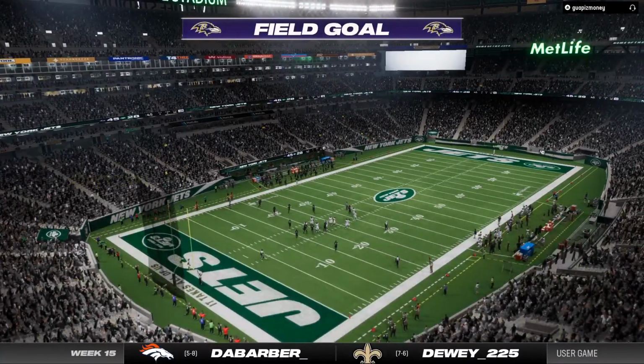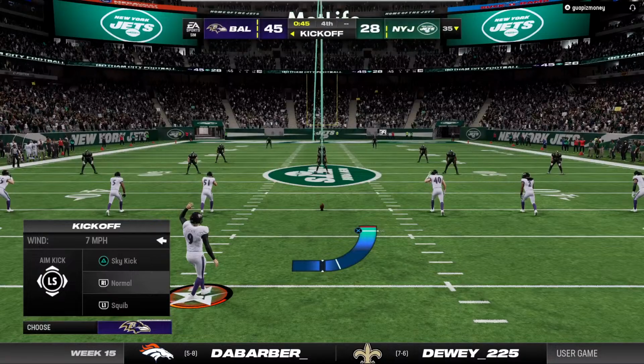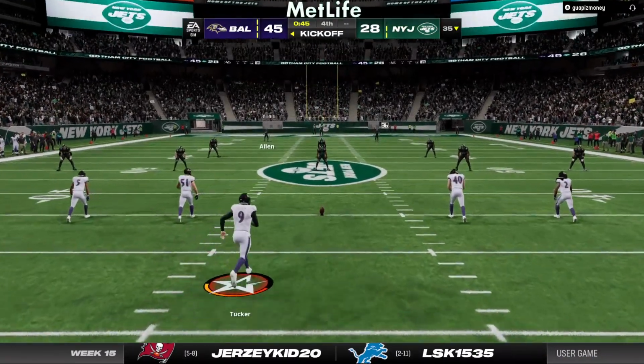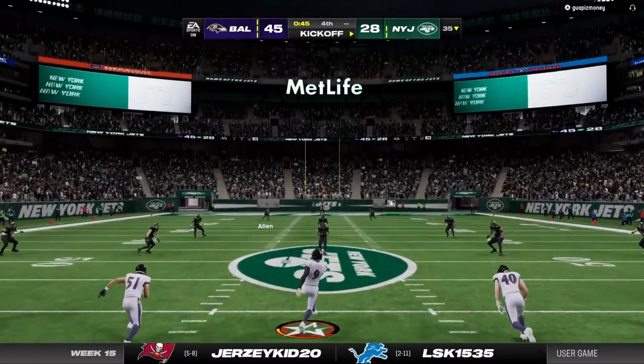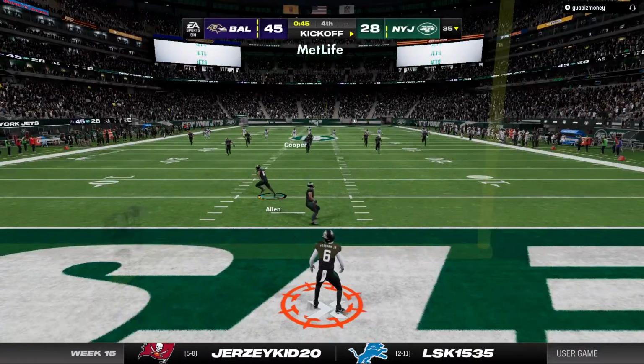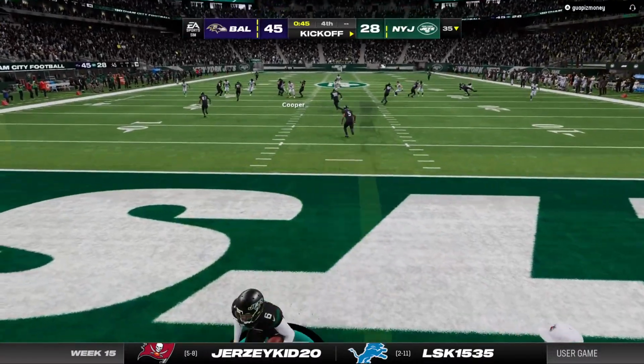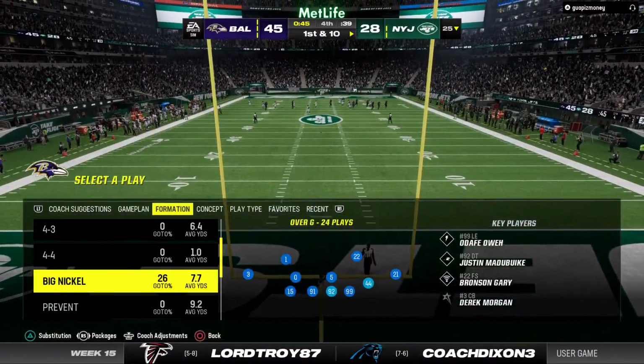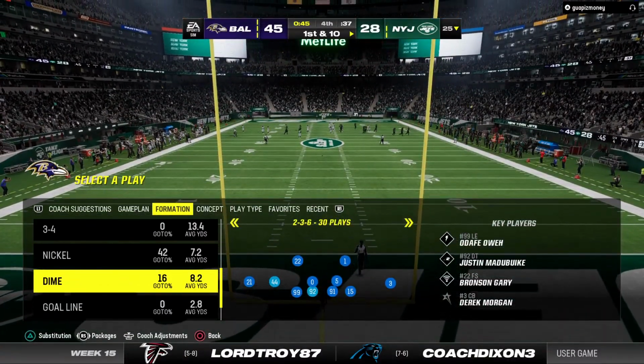So he's been automatic to this point of the season, and he connects on the field goal there. And what a luxury it is to have a kicker you can depend upon, partner, because he hasn't missed all year long. Converts on that one as well. And kudos to you. You didn't jinx him. The Jets take over 1st and 10 at their own 25-yard line.